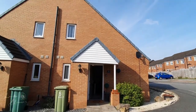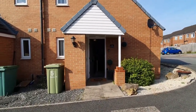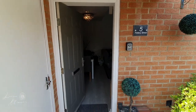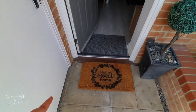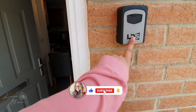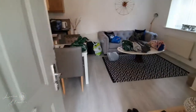This is the house. It's like a semi-detached one bed mezzanine studio house, I would say, really. So you come in the front door and this is it. Nice little tree. I don't know what's in here actually. Oh, it's locked, can't get in there. But they had a key safe, so that's really handy. Front door, and you come in this way.